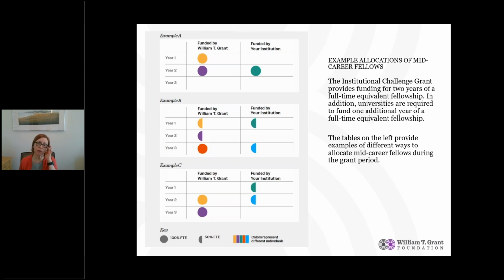What this figure does is provide 3 different ways that you might allocate those monies, but you can certainly come up with different strategies. Our grantees use strategies different from this. It really is about thinking about what formulation makes the most sense for the work that you're proposing. So you can look at this figure in our application guidance.